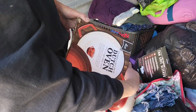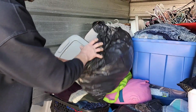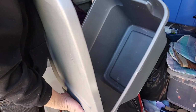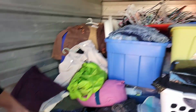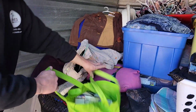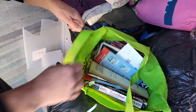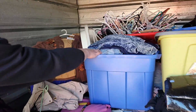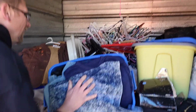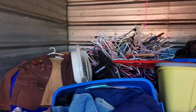We got a few new things out of here. Look at this. Brand new cast iron enamel Dutch oven. So that's the weird thing. It's just like, you know, this is clothes. Empty tote. Empty tote. And there's some nice buys in here for sure. Somebody out there would love units like this. I mean, this lady's clothes. Look at all these clothes. There's tons of hangers back there. See something back there, Shane? I can't make it out.